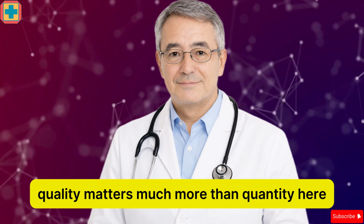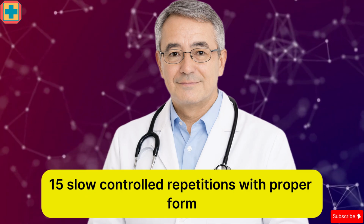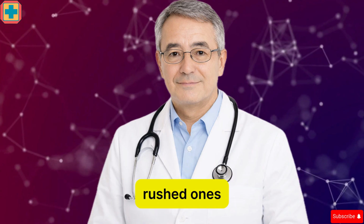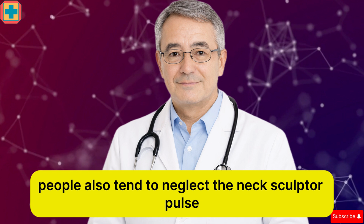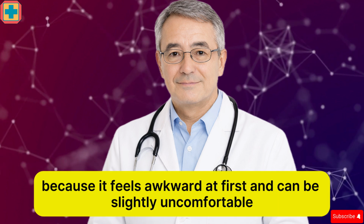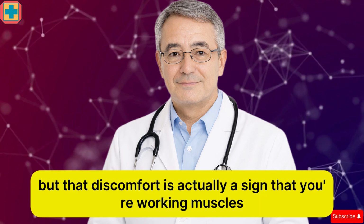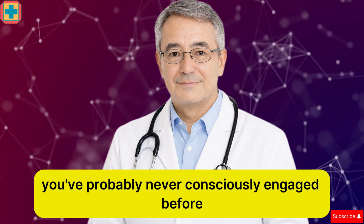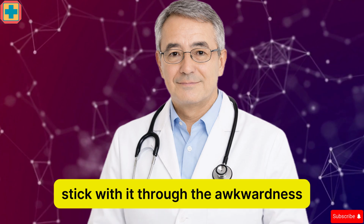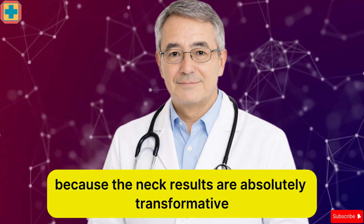Quality matters much more than quantity here. 15 slow, controlled repetitions with proper form will give you better results than 30 sloppy, rushed ones. People also tend to neglect the neck sculptor pulse because it feels awkward at first and can be slightly uncomfortable. But that discomfort is actually a sign that you're working muscles you've probably never consciously engaged before. Stick with it through the awkwardness because the neck results are absolutely transformative.